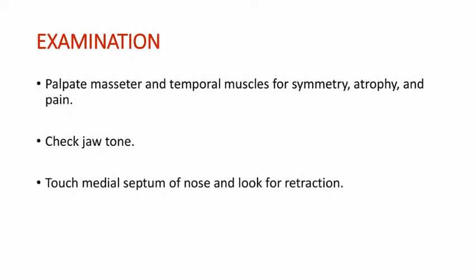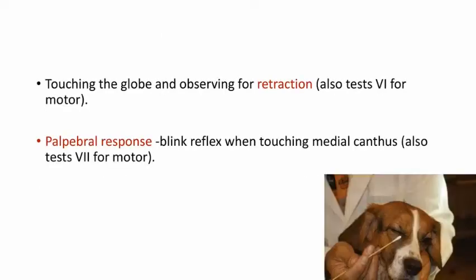Palpate the masseter and temporal muscles for symmetry, atrophy and pain. Also check the jaw tone and touch the medial septum of the nose and look for retraction. Touching the globe and observing for retraction also tests cranial nerve 6 for the motor function. Then palpebral response, blink reflex when touching the medial canthus.